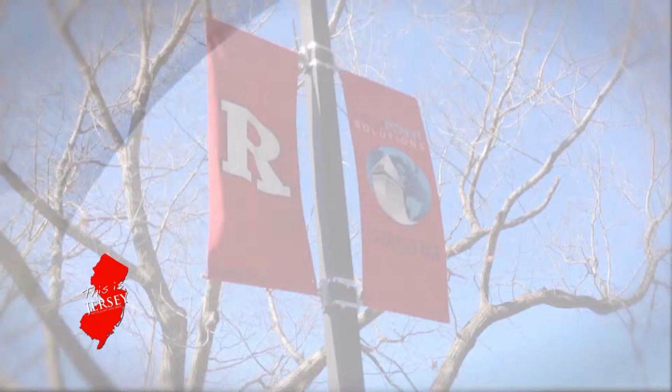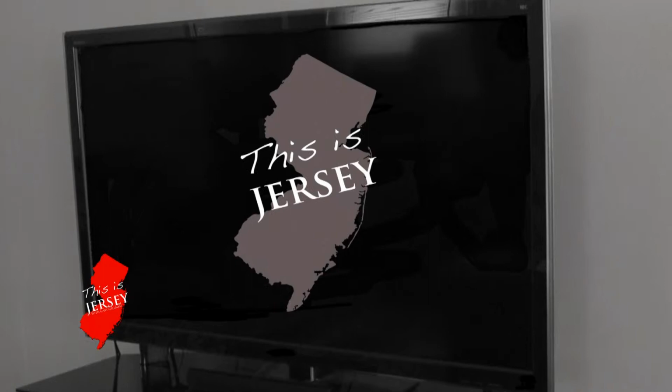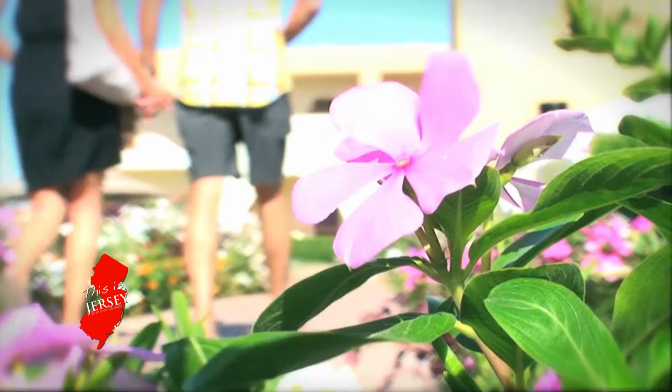Are you ready for some Jersey? Well, we've got Jersey. The zipper was made here. The light bulb was made here. The color television calls the Garden State home. Everybody wants to know about New Jersey.